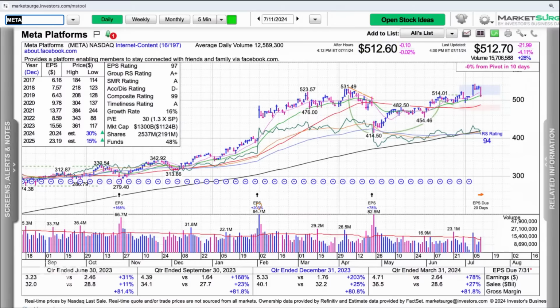Yeah, a very bullish action outside of mega cap tech.